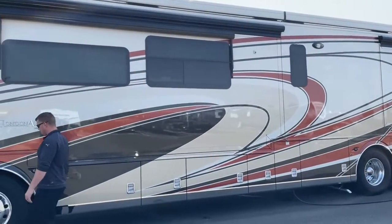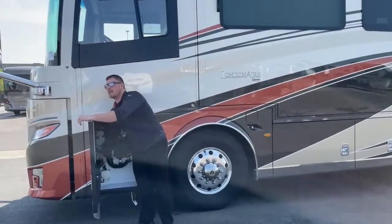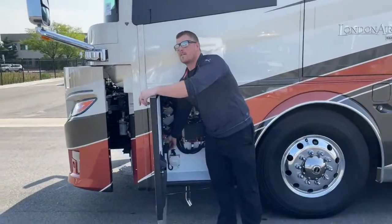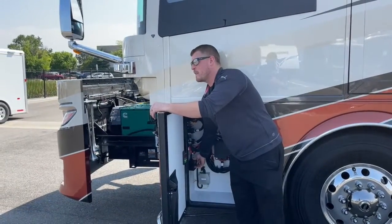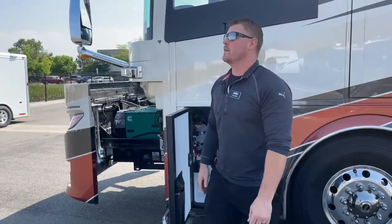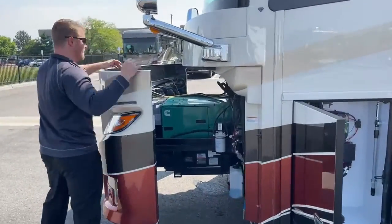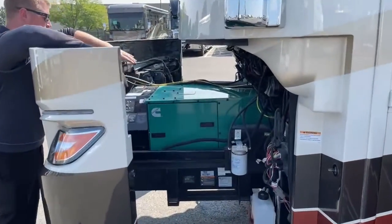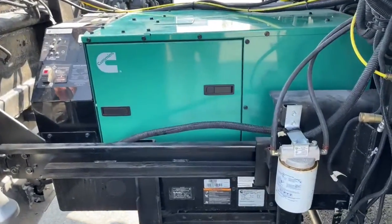Coming up towards the front here, we've got the HWH hydraulic slide out. Now this is going to be for generator servicing, and there's a couple other things in here, but primarily generator servicing. So if you're the kind of person to do your own maintenance, this generator does slide out. You can see the oil filter there. They make everything pretty easy to access if you wanted to do this on your own.